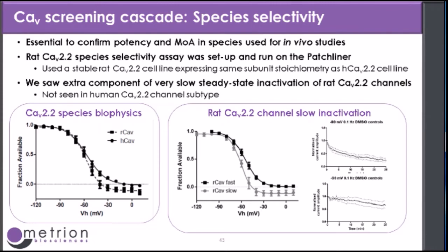So the issue here, and we show it on the IT plot on the right, we're looking at current amplitude against time. So this is a 20 to 25 minute experiment on the Patchliner. If we hold the cells at minus 90, then we get quite a lot of fast inactivation or rundown, and then a slow amount of inactivation, and we lose over two-thirds of the assay. So we had to use a more negative holding potential. Sorry, the graph on the top right is minus 80, the one on the bottom is minus 90, which is what we used. So you use a more negative holding potential, so you have less of the slow inactivation. So that was a bit of a challenge that we had to overcome with the rat cell line.